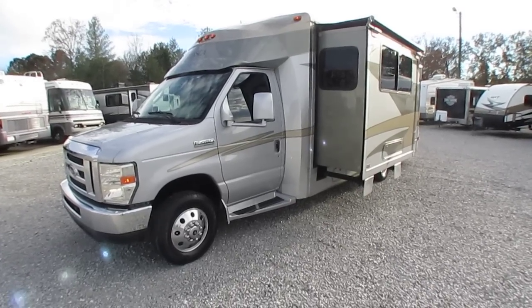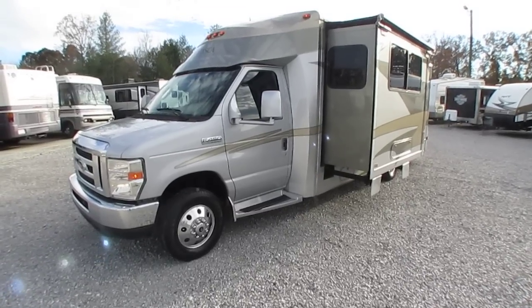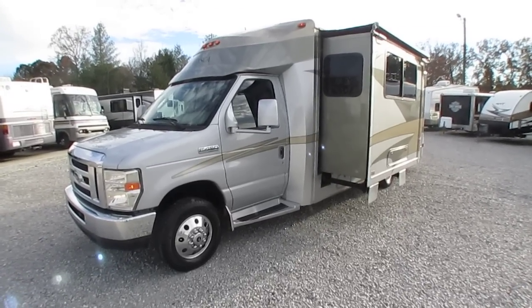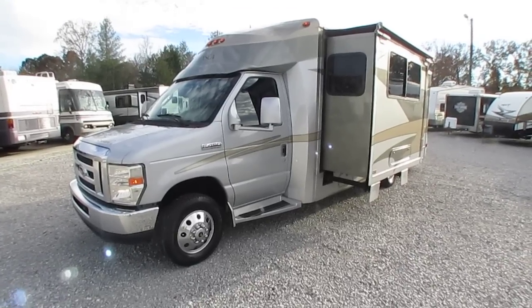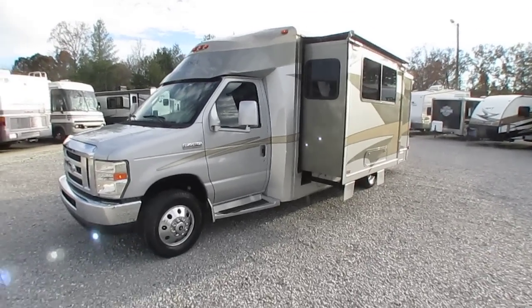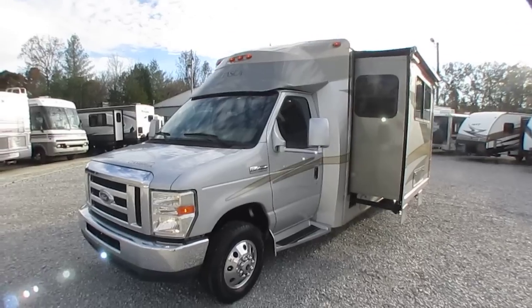Got a nice one today, folks. 2008 Itasca Cambria, built by Winnebago. This is their smallest one they built in 2008. This is the Model 26A. 26 foot 7 inches. That's bumper to bumper at its longest point. This unit's only got 51,000 miles.